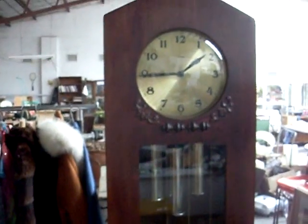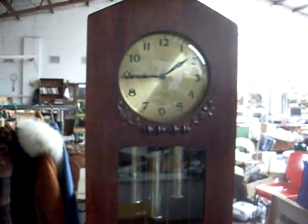Beautiful original garden bench, about 1910, 1920. It might even be earlier than that. Big heavy cast iron ends on it. Lovely Kieninger grandfather clock there. It all works a peach, in great condition. Nice thing.